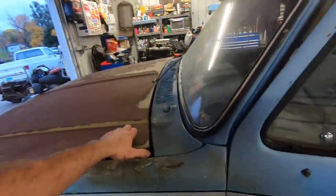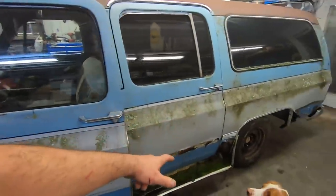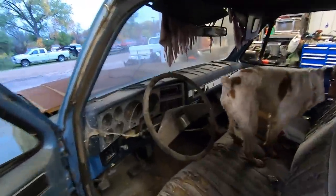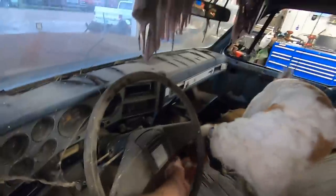Hood doesn't match. I was hoping it'd have a small block and an overdrive, but yeah, shoot, check it out. It's not good. But when I grabbed the shifter, it seemed a little floppy. So I asked the guy, does it have a transmission?